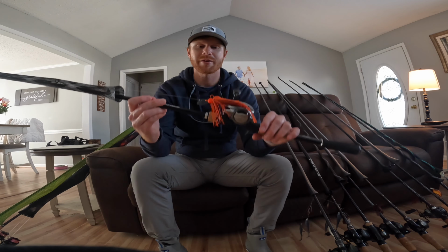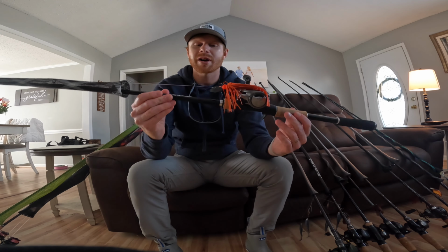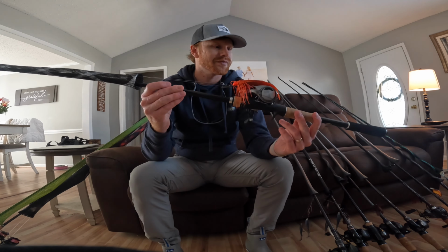I'm actually going to be going out and using this today with my Fire Craw Jackhammer. Really hoping I can put some in the boat with it. But man, these Shimano Bantams, they're the real deal, guys. Highly recommend this. Highly recommend it.